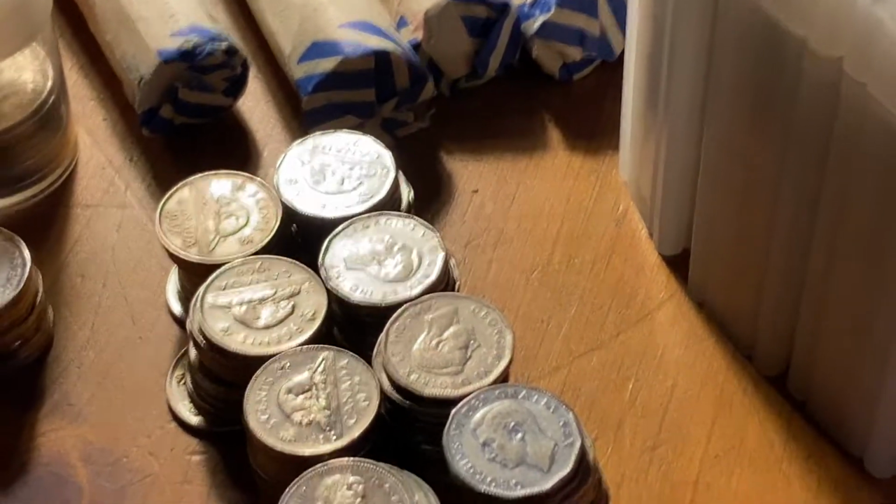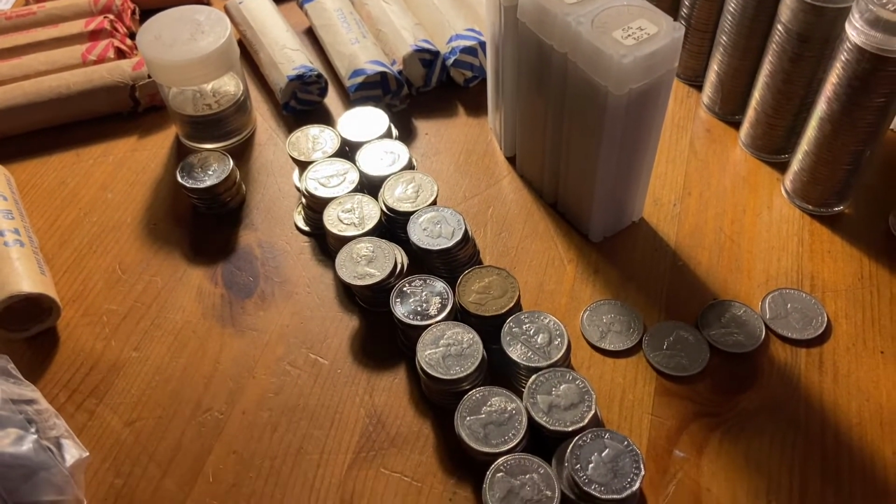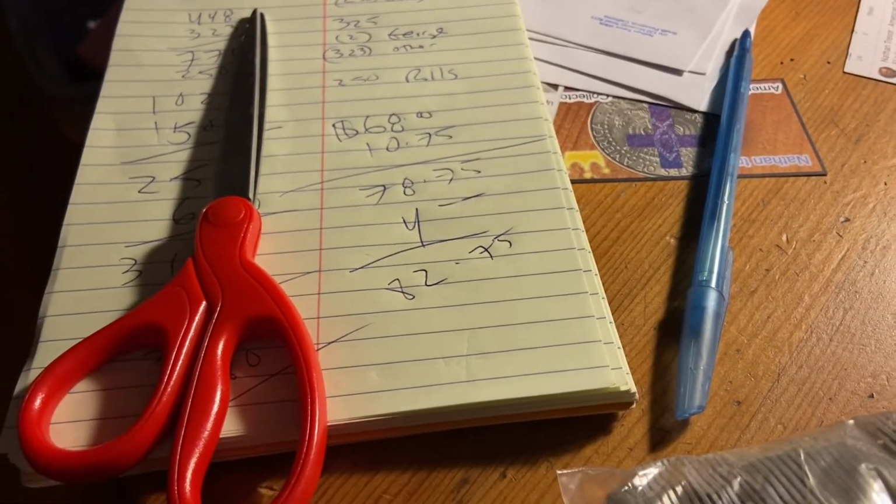And I actually counted wrong and only counted each of these as $2 instead of $4. So I've got to add 4 more. And now we're at $82.75 in nickels.